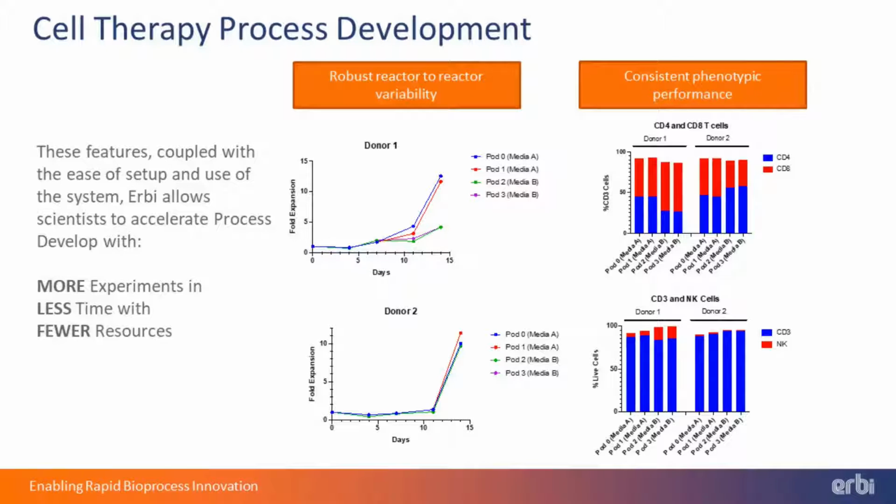In addition to high-value media components, there are also cases where the cells themselves are high value. Erbi Biosystems has engaged with a cell therapy collaborator in their process development to scale to manufacturing by examining donor reproducibility through growth and phenotype in different media systems. Based on their initial experiments shown here, the collaborator has commented on overall ease of use of the system and great consistency between the pods, thus allowing them to test more conditions in less time.